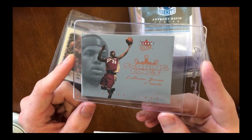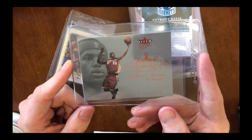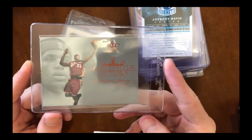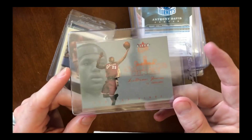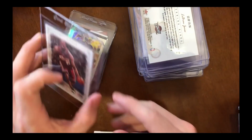A Fleer Ultra Scoring King. So I bought this maybe in March, April. It came from overseas, and again, the pandemic really slowed down shipping, so I'm just now getting it. Super cool card. I think I watched a YouTube video of somebody buying some second year LeBron, so that motivated me to go out and buy one of these, so got one of those.